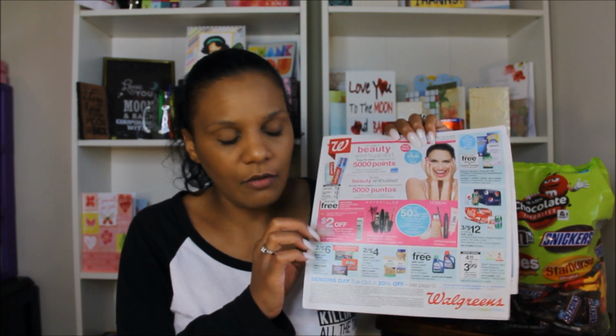Luckily, it does not expire until the 10th. So I ended up paying out of pocket, which I did not want to do, but I did not want her to have to void my transaction all over again because she had already done it once, because the first time we checked out, she forgot to scan the ad right here, so she had to void it. So I was like, don't worry about it, I'll just pay out of pocket, it's no big deal. So I paid out of pocket.